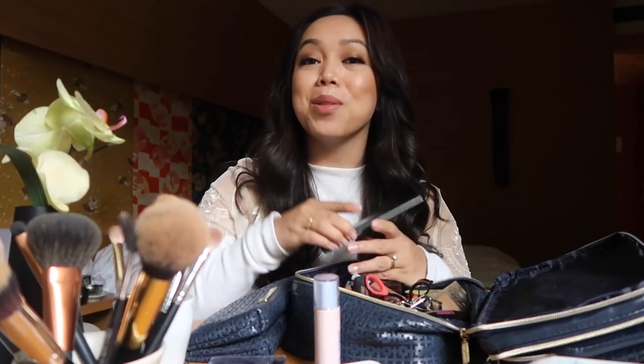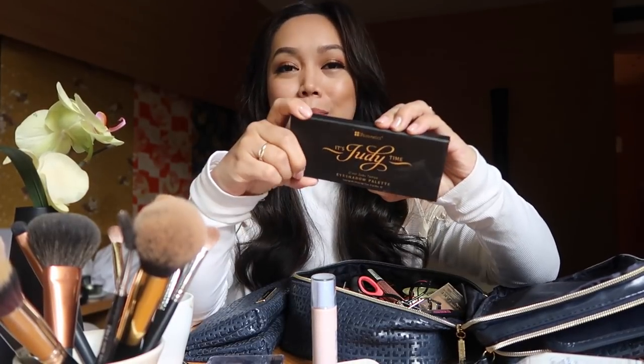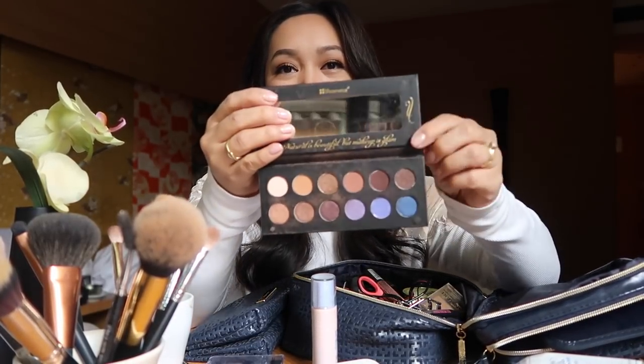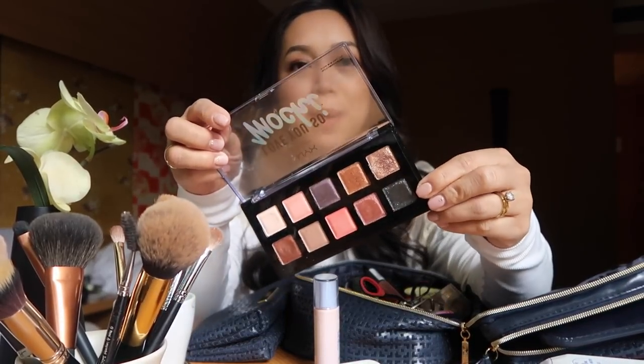I've been using Throwback, the Itsjudytime OG palette collaboration I did with BH Cosmetics. Add a bit of glitter to my lid with the NYX Mochi palette. I just take my finger, just dab it on top of my lid. It's not glitter overboard, so I love that. I wish I could get just that shade, because that's basically the only shade I use.